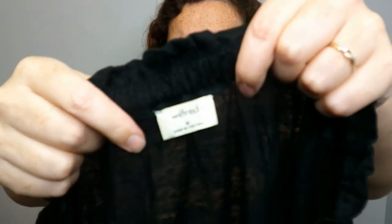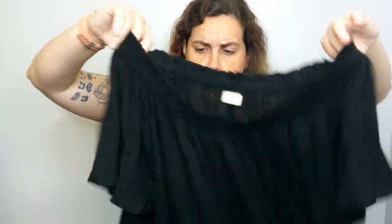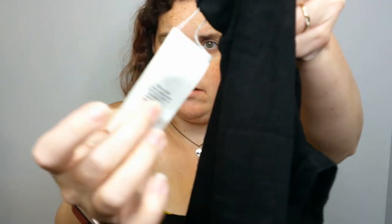Let's see, what are you? Wilfred. So, this is Wilfred. I don't know if this is the Aritzia Wilfred. Is that just Wilfred Free? I don't know. This is an off-shoulder black top, size medium. I have sold, yeah, it looks like a nice tag. It's one of those that is connected like that.